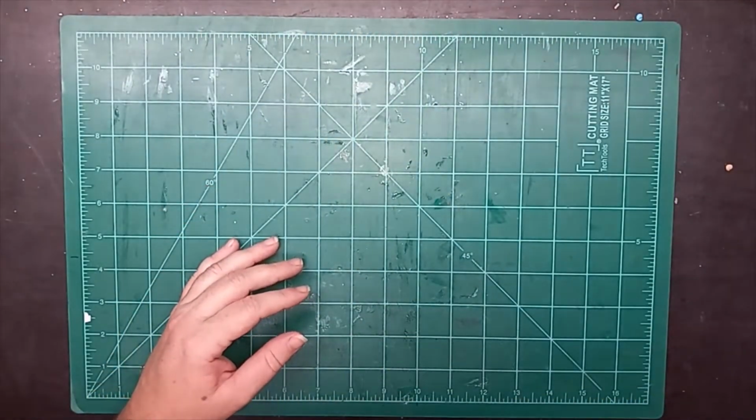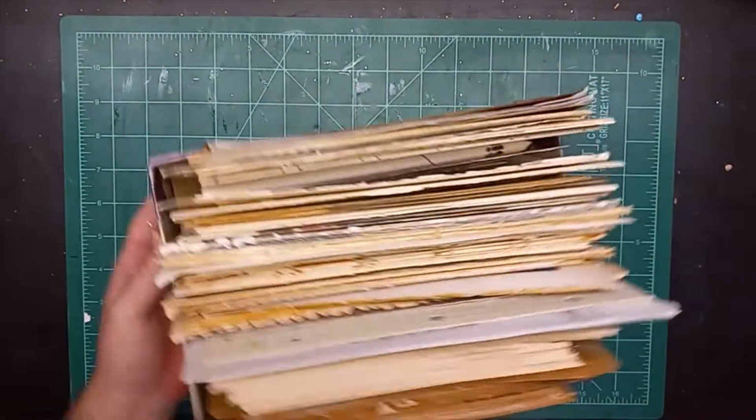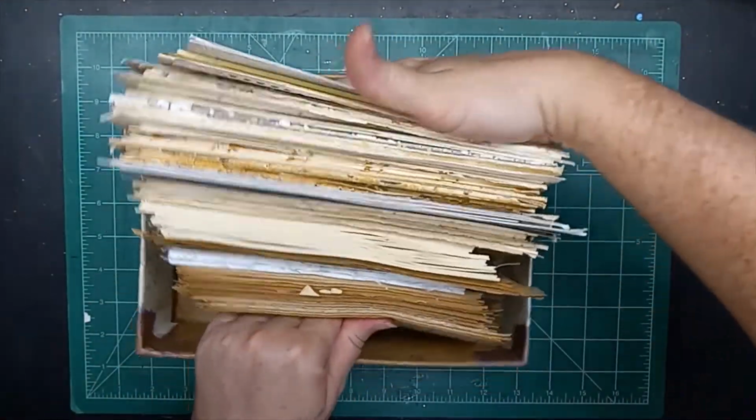And then right next to it, this is another cereal box. Here, let me go ahead and take the paper out just a second.